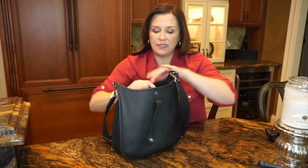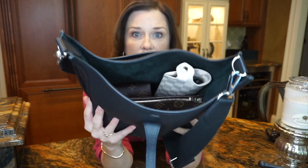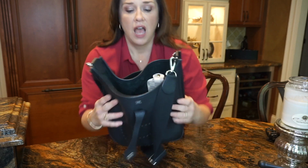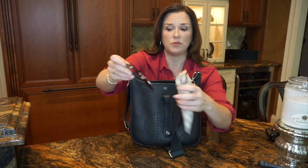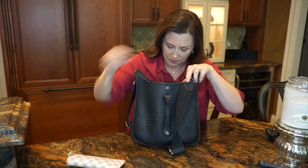So you open it up, and this is how I have been carrying my things. It's going to be kind of difficult to see in there due to the darkness of the leather and so forth. But this is how I have it, and this is what's been working well for me. What I have in there is my glasses case from Louis Vuitton. I just have it kind of open and sitting straight up so I can just reach down and grab and pull them right out and put them right back in again.